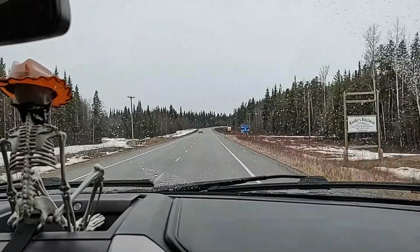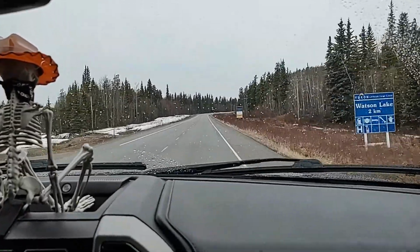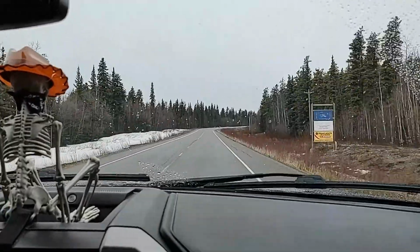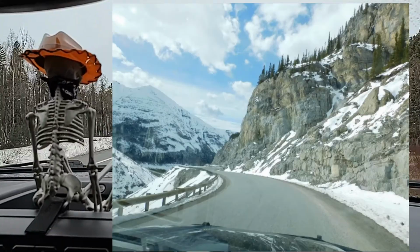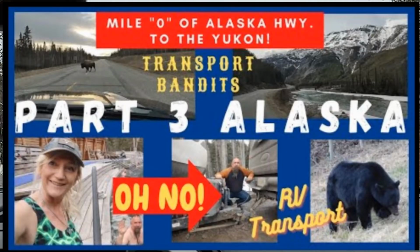I'm a little bit sad that as we come into Watson Lake, it is only 39 degrees outside and it's raining. So it's not ideal conditions, but yesterday was absolutely gorgeous. The scenery that we took in yesterday's video from Dawson Creek to the Yukon is amazing.